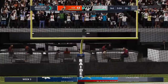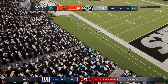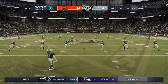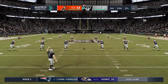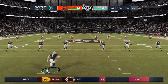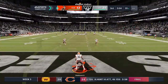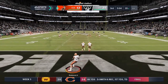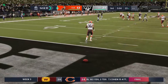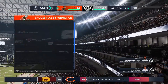And the lead will grow by 1 more. Good. Makes the score Raiders 21, Browns 13. Daniel Carlson to kick off for the Raiders. Following the touchdown, ready to kick it away is Carlson. Taken in the end zone. And this will not be returned. It'll come out to the 25. Their own 25-yard line.